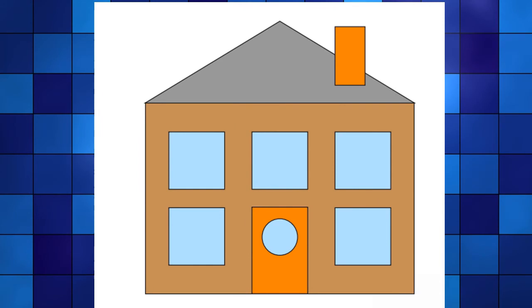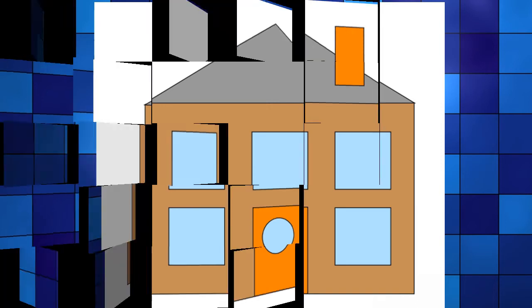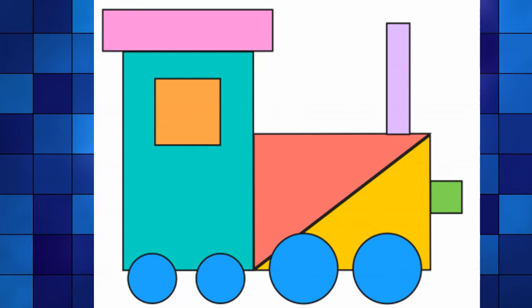Can you find the squares in this picture? How many squares are there? Can you count them? Here's another picture made from shapes. Can you find the squares in this picture? Maybe you can find the circles as well.